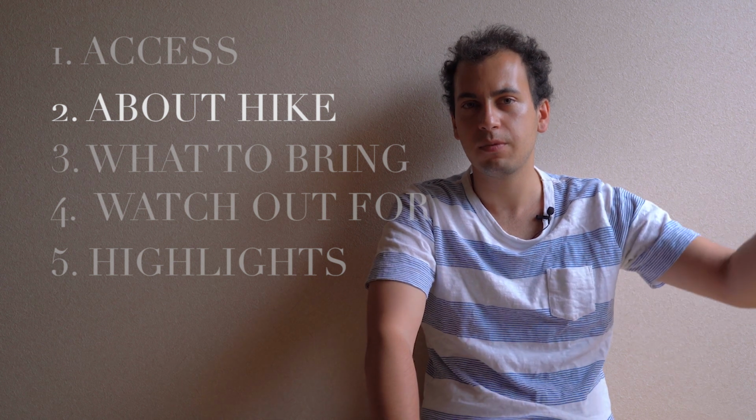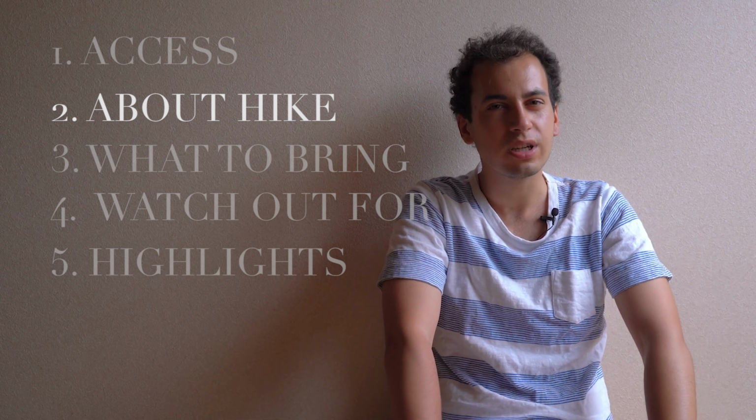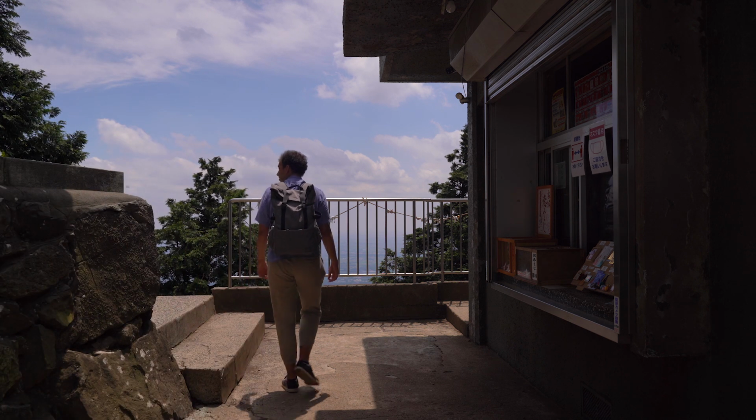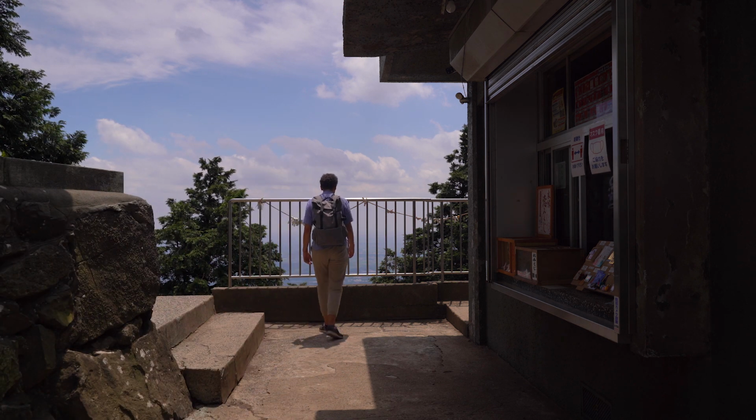I first went to the male peak. Now the male peak isn't really that interesting. It has a shrine on top, so does the female peak. You can buy an omamori, like a charm and everything. And you have some views. They are pretty obstructed, however, on this.